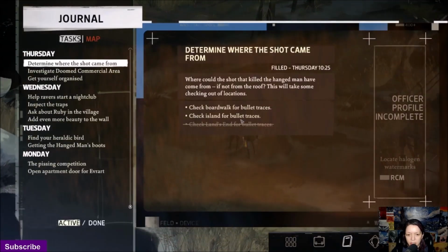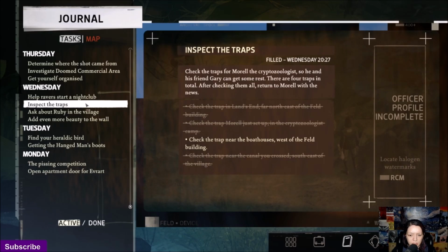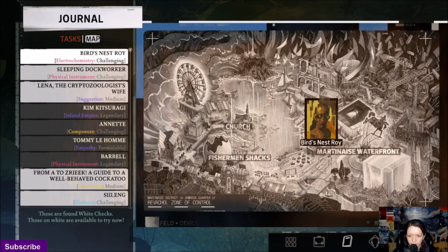Okay, now I just need to look. Inspect the traps. Near the boathouse, west of the Feld building. Feld building. Church. We're here. Like directions. So, Feld building. So it is over here.